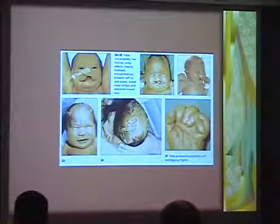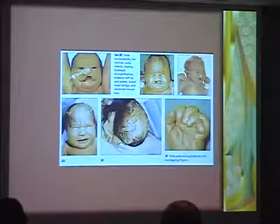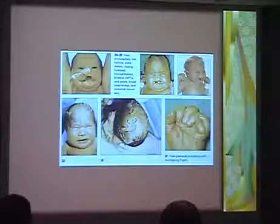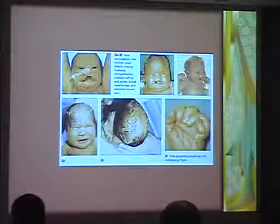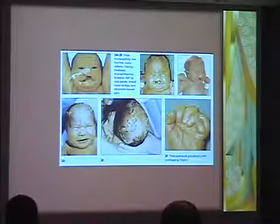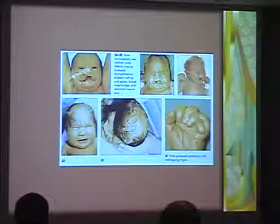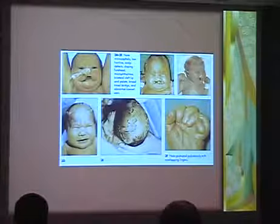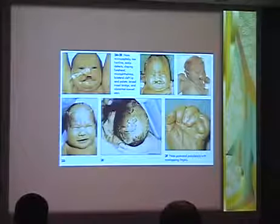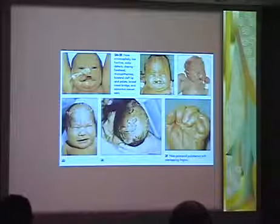Now, here's a bunch of babies, and you can see a lot of them will have bilateral clefts. They often have a sloping forehead, indicative of a problem in the brain. Their eyes are kind of, see this lower one on the left? That's a real typical appearance of kids that don't have clefts, but their eyes look like they're microphthalmic, but they're really deep set eyes.